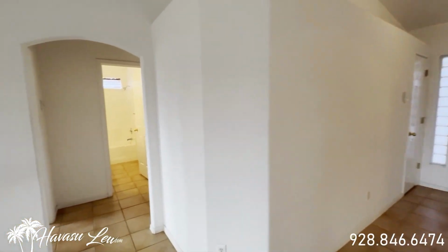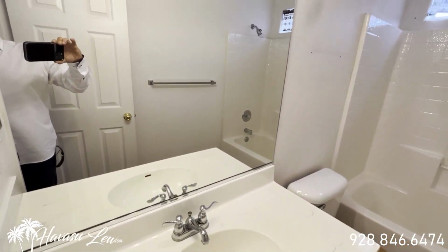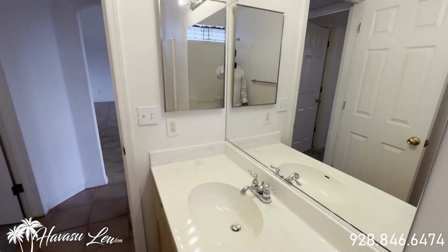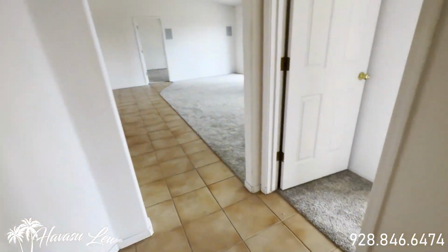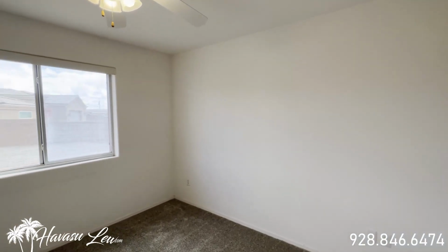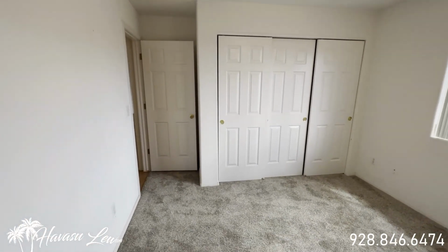All right, so let's check out the other side of the house. In the end of the hallway, you have your guest bath. So this would be bathroom number 2. Kind of just your standard setup. Solid surface counters. So you have guest bedroom number 1. It's at the rear of the house. Triple door slider on this closet.